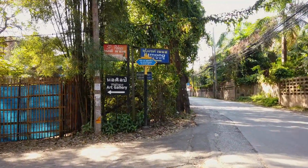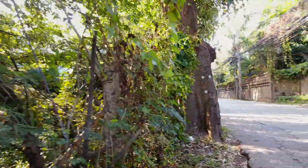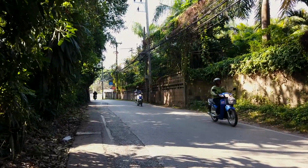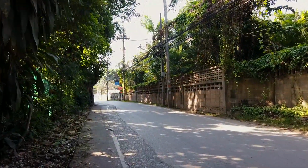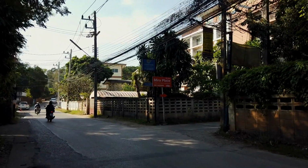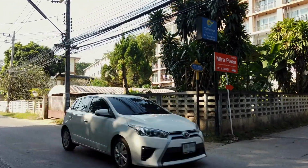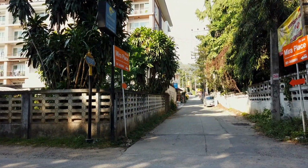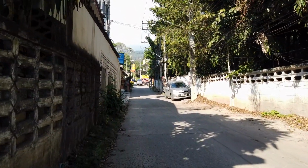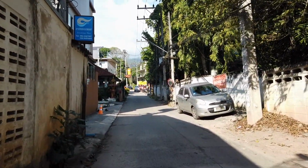They're quite big into their art in Chiang Mai. There's quite a few galleries, and considering this is not in the middle of nowhere, but we're out in the sticks here, there's a gallery there. Just avoiding traffic. Coming up to the turn back to my condo, which is at the end of this road, signposted with Mirror Place, which is another condo unit just short of mine. So this route is my bike route to and from the apartment, as well as foot.